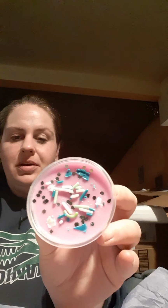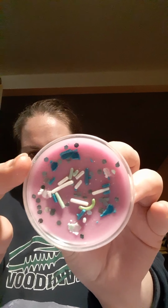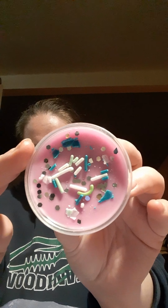Oh, the sprinkles kind of just dumped out. But that's, oh, yeah, the sprinkles are dumping out. So that's what the sprinkles in this look like. They kind of dumped out on my table, but this one I can actually smell. And I don't smell a waxy note with this one at all. This smells really good. Wild berry cheesecake. That one smells really good.